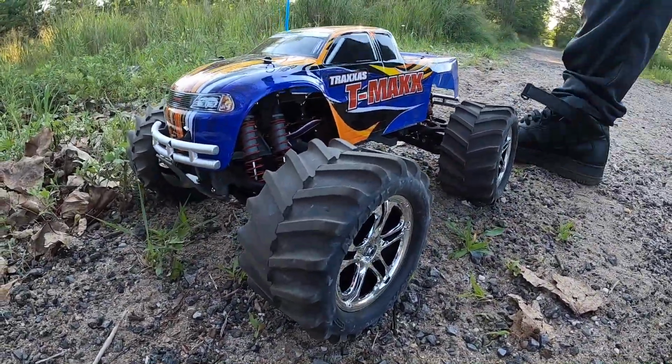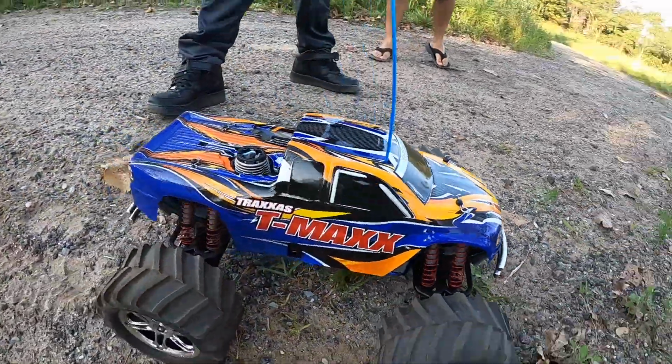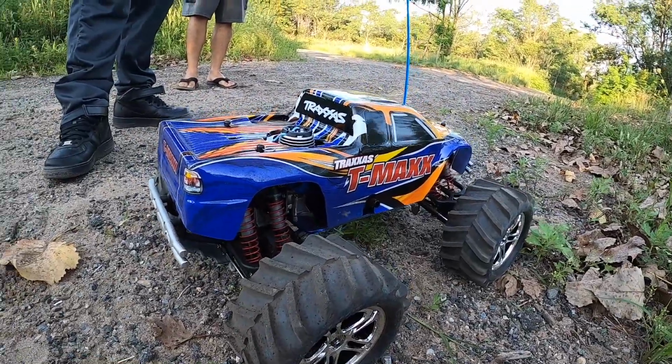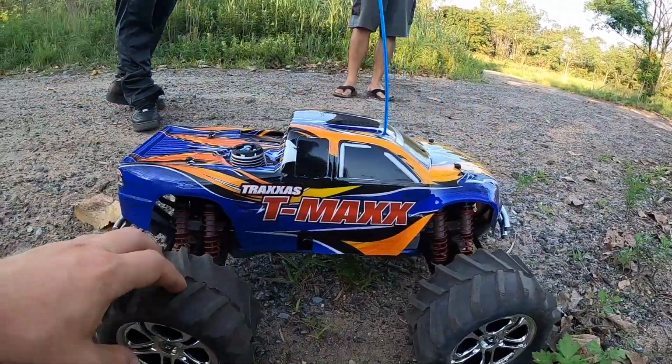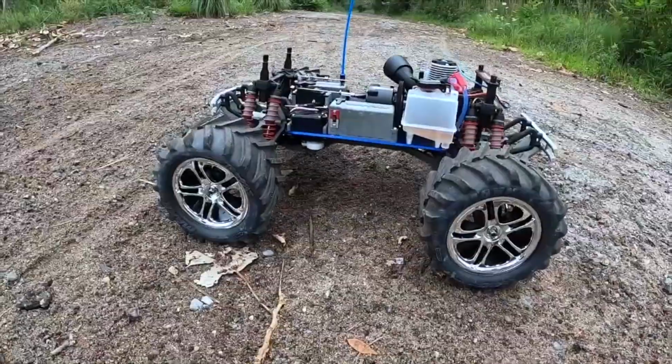Cool off period, guys, cool off. Okay, so, yeah, T-maxx shifts, and by the way, I want you guys to know I looked up the problem with the T-maxx, and it seems that a lot of people are having this like cogging issue with the transmission.